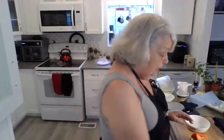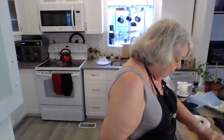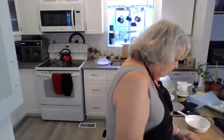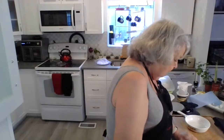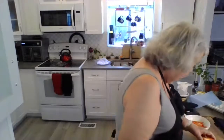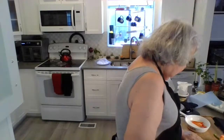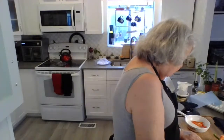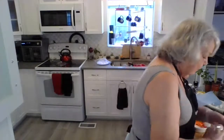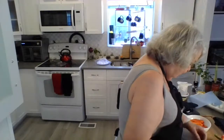So if anybody's got one of those wire baskets and have found the right way to clean it, I don't care how meticulous I have been, how much I soak it, I still end up with a not perfect thing. So I'm going to put some red pepper in there. I've got a little bit of leftover orange pepper, not a whole lot.